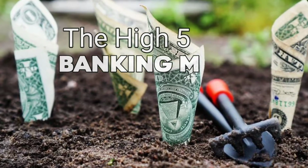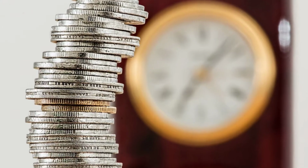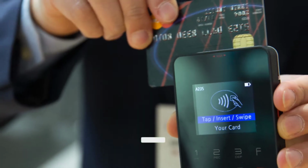The high-five banking method. How to bank with purpose. When talking about personal finance, we don't really talk about banking methods.